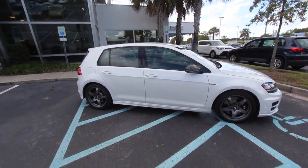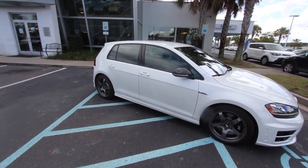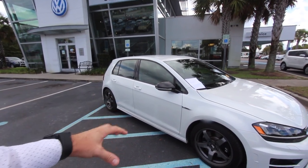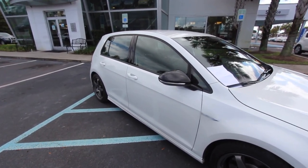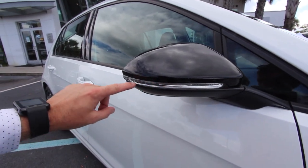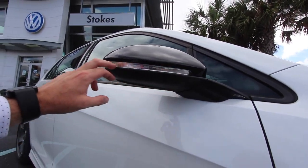I always was told, back in the day with Acura being the white Type R, a friend of mine owned one, he said, Chad, white is a winning color when it comes to racing, and it definitely looks like a winning color today. I like the black mirrors. I like you still got the LED lights, it looks like, right in there, I'm assuming.